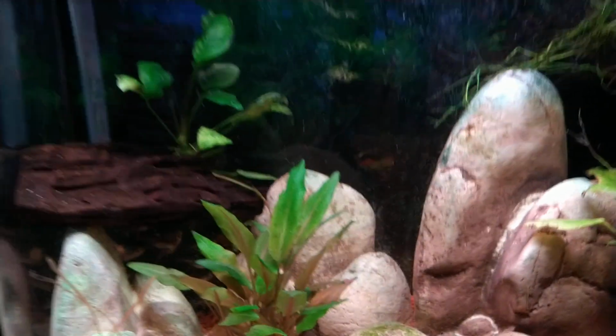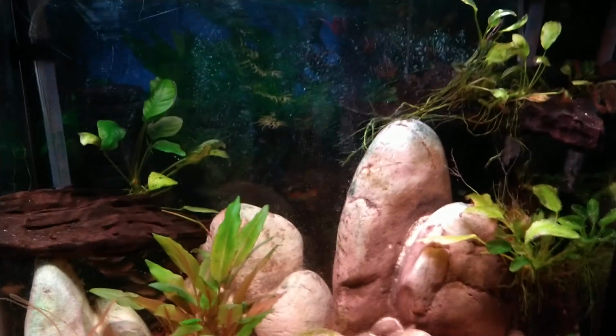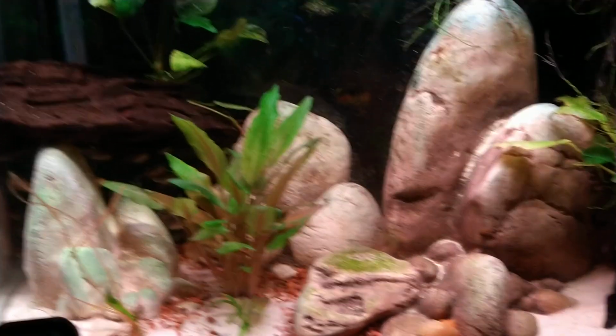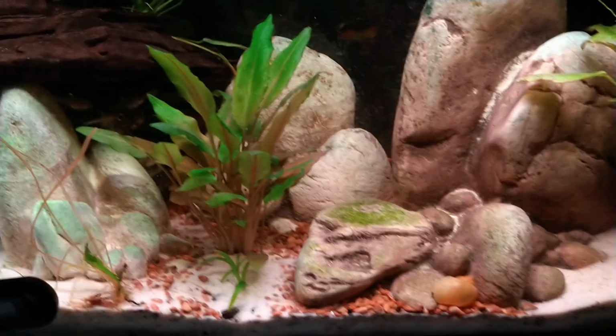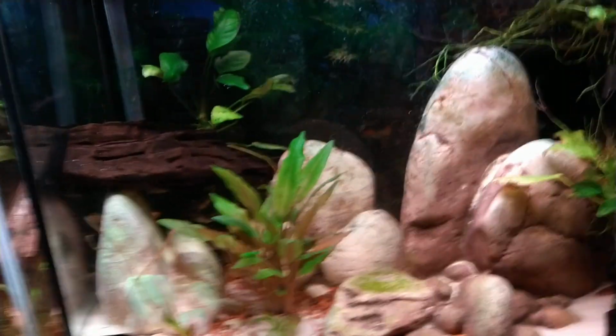That one's over here. I love this tank. Wish the fish were a little more outgoing, but these are Pristella tetras. Anyway, when they're feeding, it's sure full looking. That is a 20-gallon or something close.